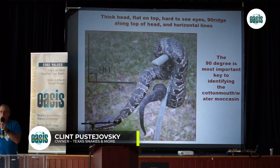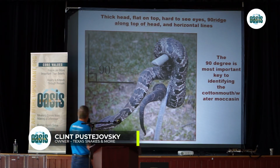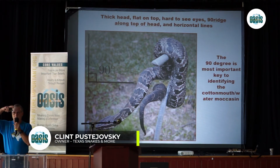This works on pretty much the Agkistrodon, your cottonmouth and your copperhead that we have in the area. The 90 degree I'm talking about is flat on top of the head here. I'm trying to get where everybody can see. Flat here, dropping off to a 90 degree, right there across the nose. We have no non-venomous snake that does that. It's flat on top, drops off to a 90 degree on the front of the nose.